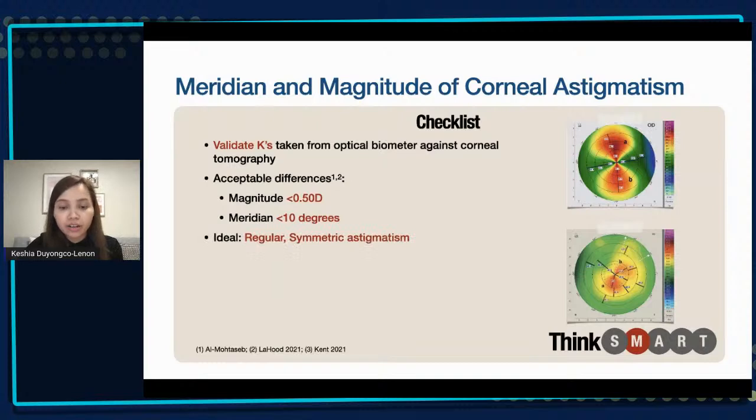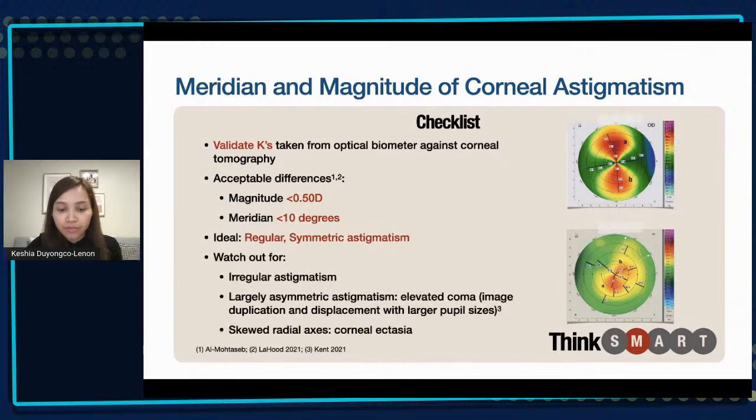Patients with regular symmetric astigmatism, as you can see in the upper photo, are ideal candidates for toric lenses. In general, if you're starting, avoid toric lenses in corneas with irregular astigmatism. This is really a contraindication to toric lenses. A relative contraindication are eyes with corneal ectasia. Those eyes tend to have largely asymmetric astigmatism and also skewed radial axes, as you can see in the lower photo.